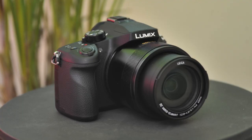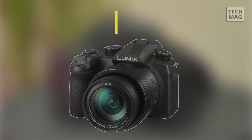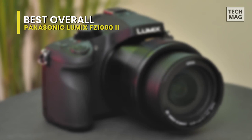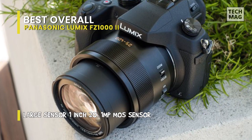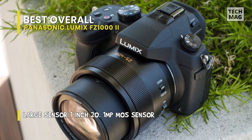Best overall, Panasonic Lumix FZ1000 II. At first we have the Panasonic Lumix FZ1000 II. This Panasonic Lumix DC-FZ1000 II bridge camera comes with the same excellent lens and sensor as its predecessor. It is a well-rounded camera with ergonomic design and intuitive handling.